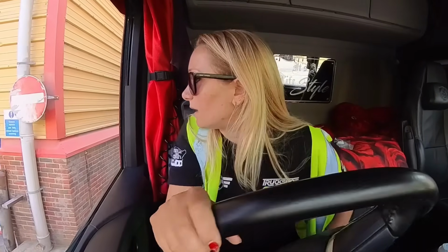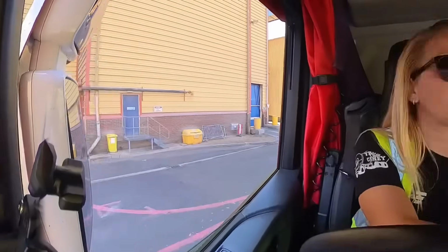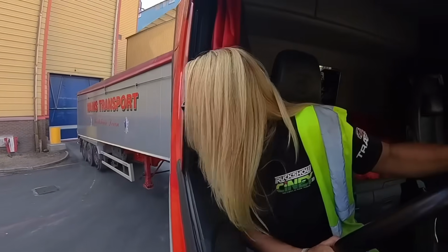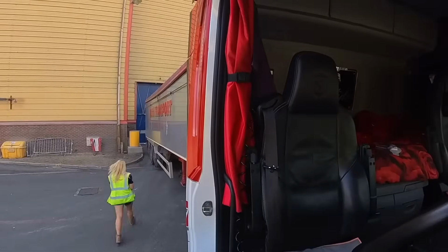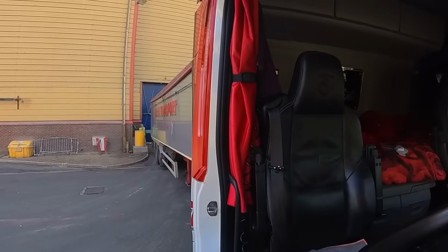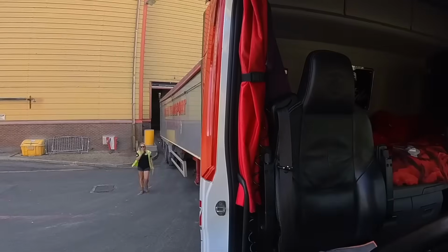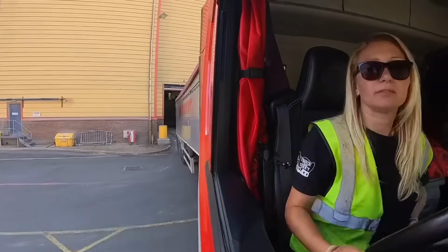I need to basically get in there by the looks of things. I find the door that I need to back into and I reverse up to it on my good side, because I do like to make things easy for myself if I can. Then I just need to get out and open the door so that I can back in. Once I open the door up, I can also see where I'm backing into, as it's always difficult reversing into a dark space from a light space.